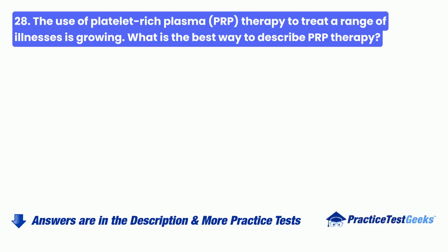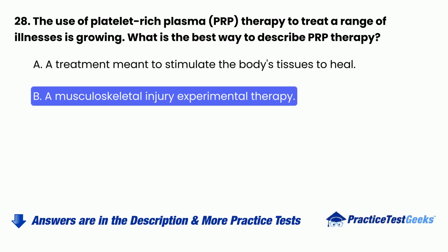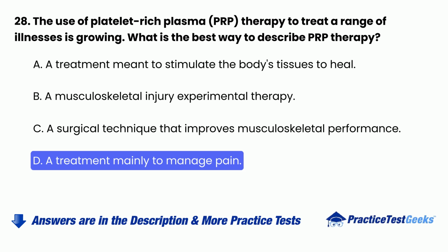28. The use of platelet-rich plasma or PRP therapy to treat a range of illnesses is growing. What is the best way to describe PRP therapy? A. A treatment meant to stimulate the body's tissues to heal. B. A musculoskeletal injury experimental therapy. C. A surgical technique that improves musculoskeletal performance. D. A treatment mainly to manage pain.